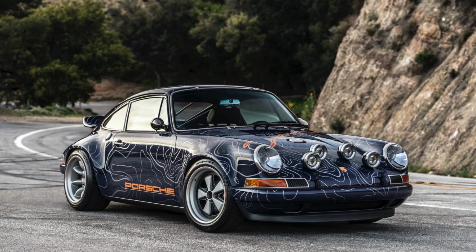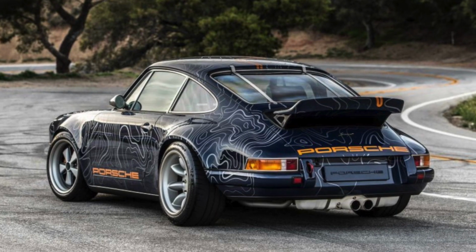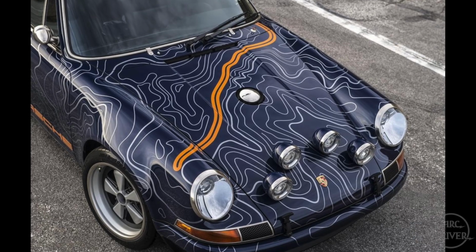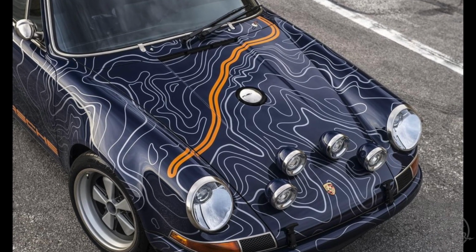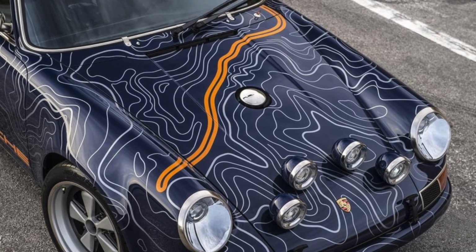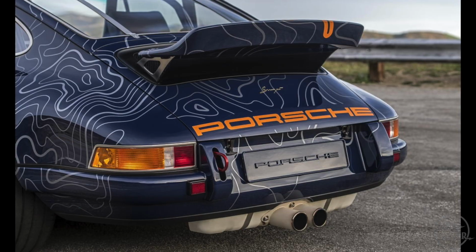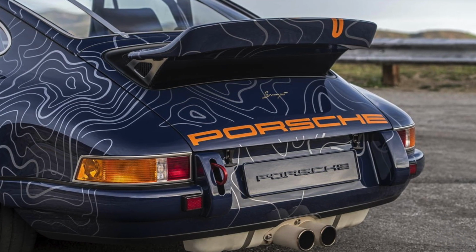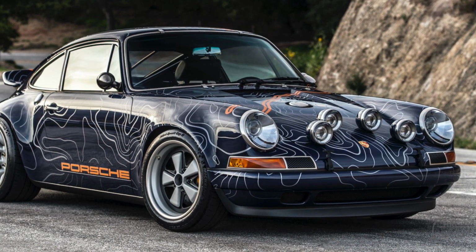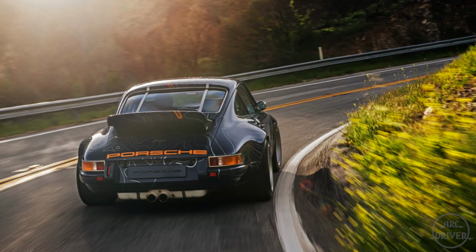The owner of this car took the Singer customization process in a completely different direction with this rally-influenced canyon carver. The entire exterior has been turned into a topographical map of the area surrounding Mulholland Drive, with the actual road highlighted in orange. While most of the cars on this list could be a study in understatement, this car, with its flamboyant graphics and 6 chrome finished forward-facing lights, is the definition of overstatement, and it looks fantastic.